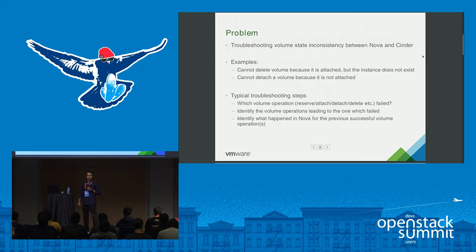So in typical troubleshooting, we try to identify the volume operation which failed from the log files, then identify the successful volume operations leading to the one which failed, and then figure out what happened in Nova during those successful volume operations. So this is time consuming. Since these bugs are due to volume state inconsistency, can we use volume state transitions to speed up the troubleshooting? In my experience, we can.